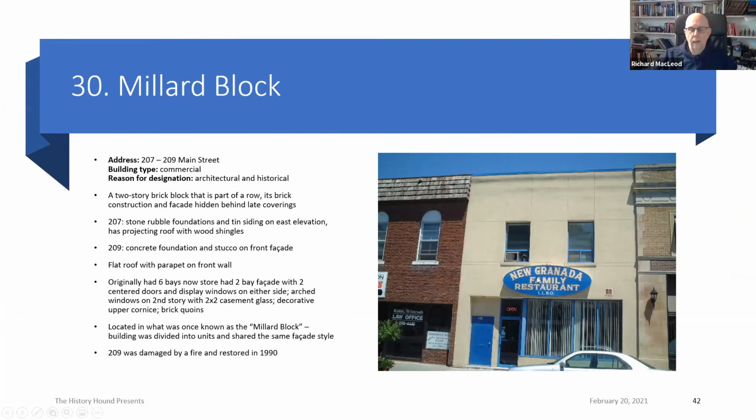This was my hangout when I was a teenager, the Granada restaurant. It burned to the ground back in the 70s. You may remember the fire. And then it didn't burn to the ground in the 70s, it burned.